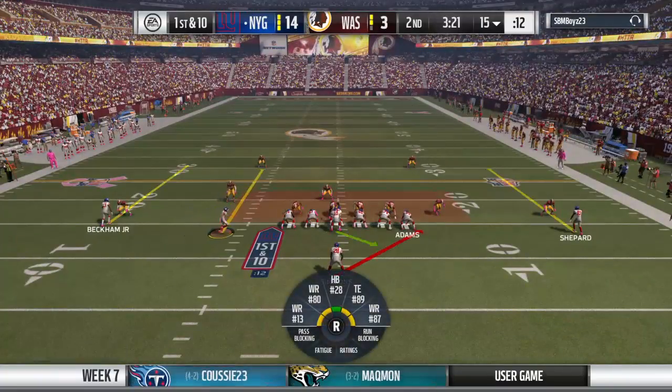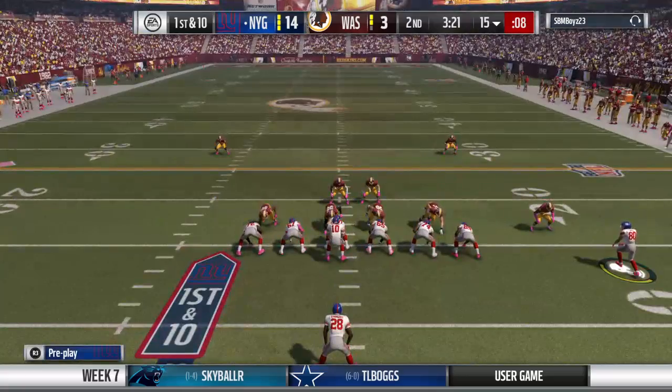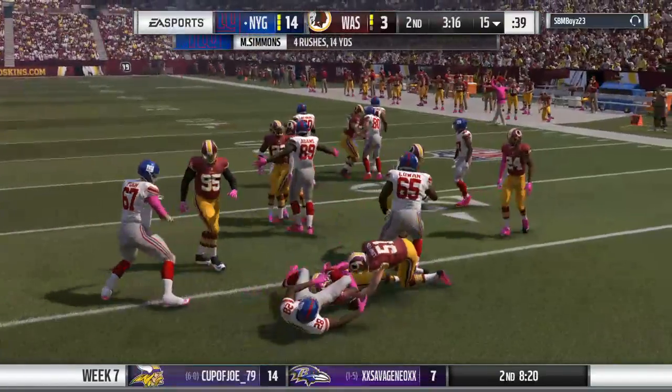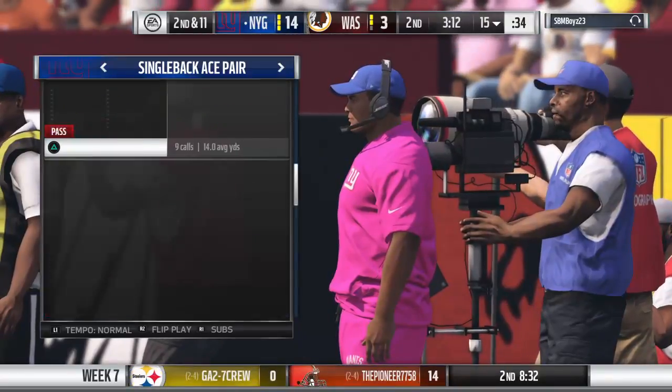The slot man in motion right. Now a handoff here to his running back. Trying to run inside, but nothing there. That's going to go as a loss of a yard, and it'll be second down.